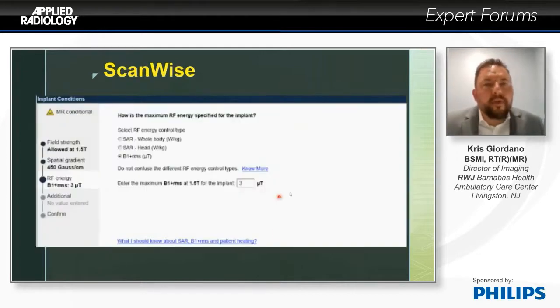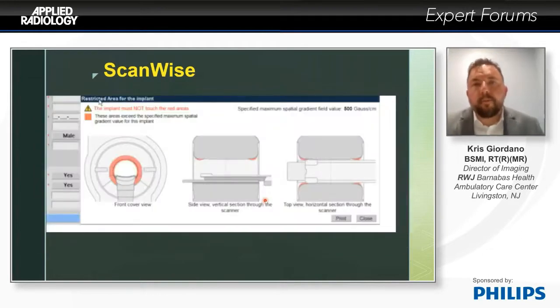I love the fact that it's very user-friendly, the ScanWise options. You're entering field strength, you're entering the spatial gradient, the RF limitations. You're setting those at the registration page. The system will then give you the calculations or will give you the limitations of where an implant should or should not touch or what those limitations are.